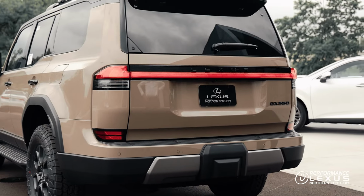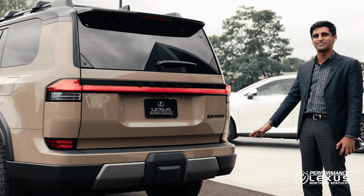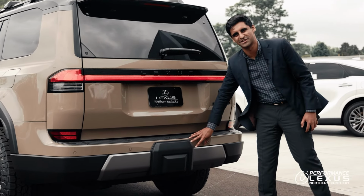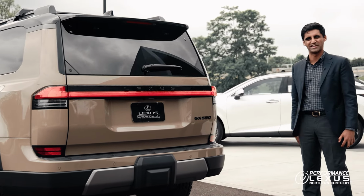So fully loaded Overtrail Plus, this car specifically, this has a towing capacity of 9,000 plus pounds. And actually it's already integrated into every single GX. So you don't have to spend more money to actually purchase a towing kit for your car.